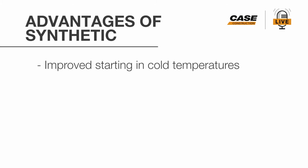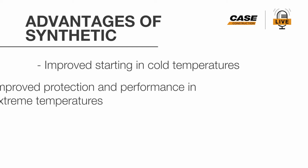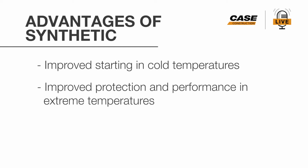We're hearing more and more about synthetic these days. Synthetic oil costs more upfront, but the advantages they provide are significant. First of all, it allows for easier starting. It also provides better protection during the extreme cold or hot temperatures. So it doesn't matter whether you're in upper Canada in the middle of winter or if you're in Texas in the middle of summer. Additionally, it extends service life. Conventional oil, you're supposed to change around every 300 hours, while synthetic can last up to 500 hours. This equals better protection and less downtime, which is plenty to justify the cost of a synthetic.